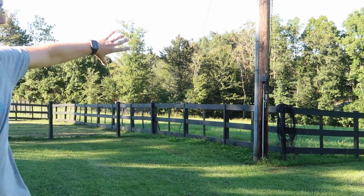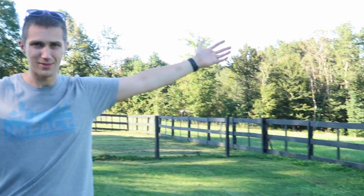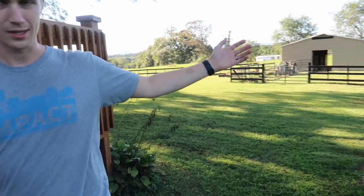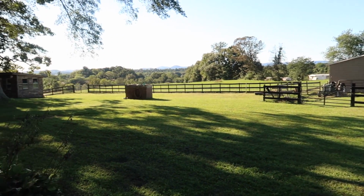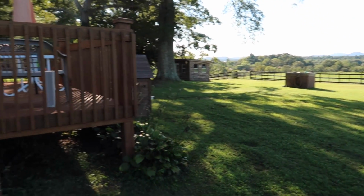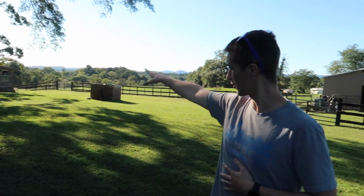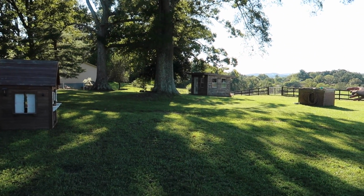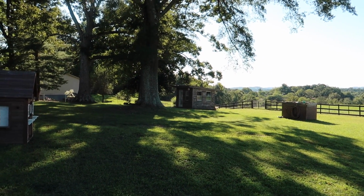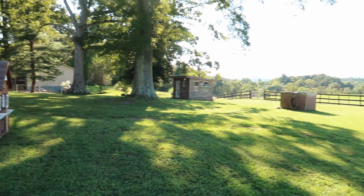We have this pasture back here as well. Really, it's just open land at this point. And this is the backyard. It is very large, very spacious. The animals and the children absolutely love it. So within here, there is what was formerly a chicken coop, which is at this point in time just a shed. We've got some swings on the trees over there and just wide open area.